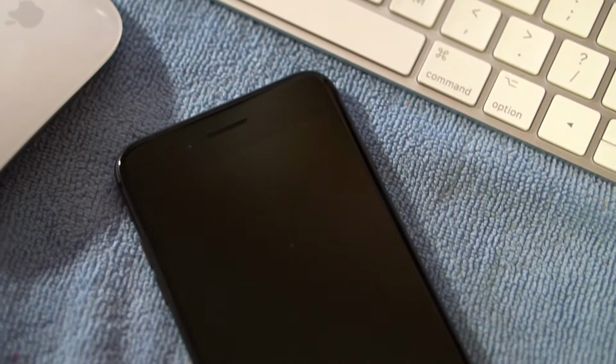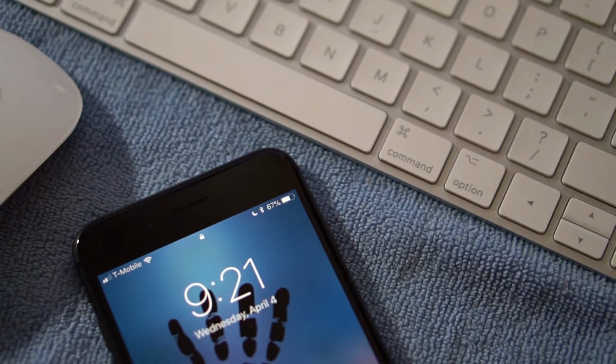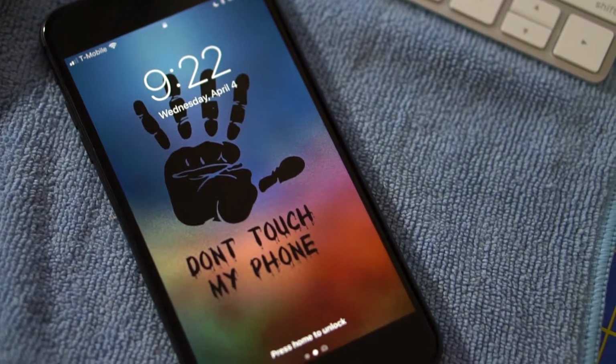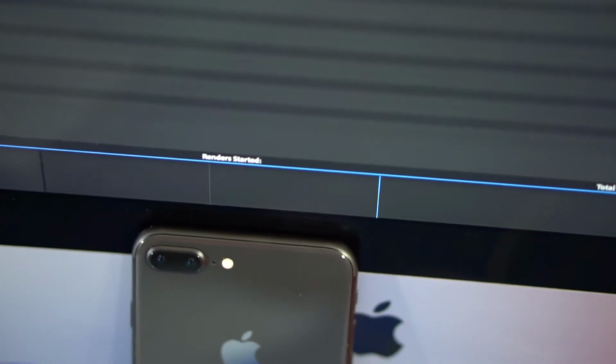The screen is bigger. That's the bottom line. Screen is bigger. You'll notice a difference in picture quality. 1080p is no joke. It may not be the best of the best of the best tech that's out there, but it's pretty elite nonetheless.